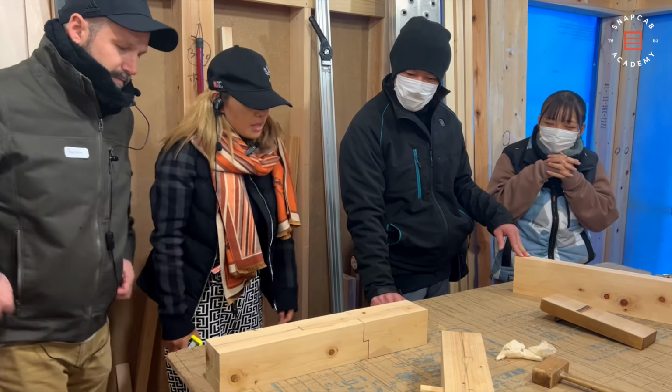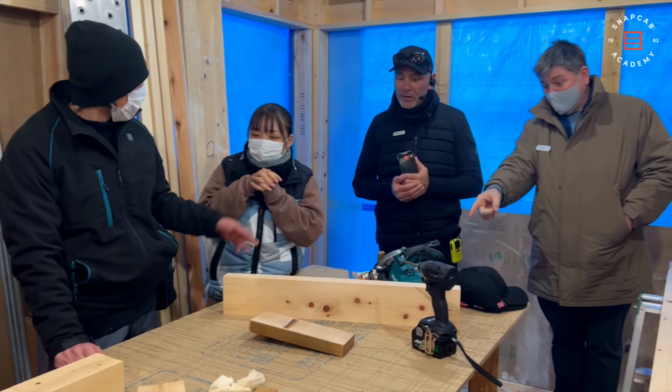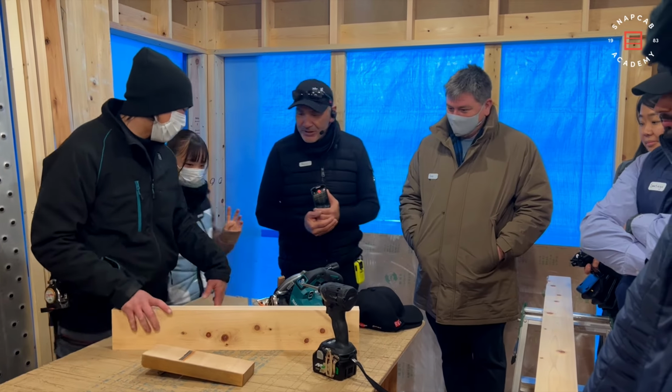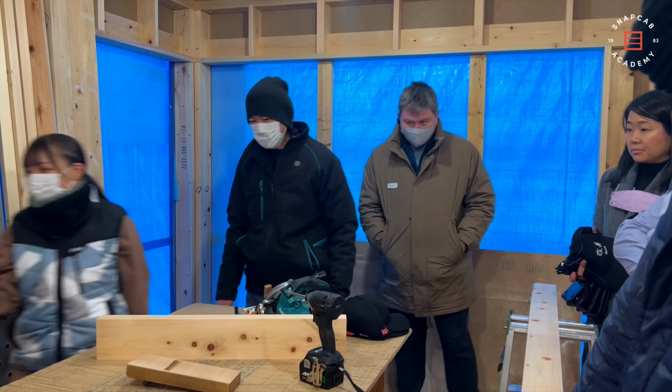Okay. Did you make this? That's a good question. Seb wants to know what tool was used to make it. Chisel. He's going to show you. Isn't this just amazing? It is so amazing.